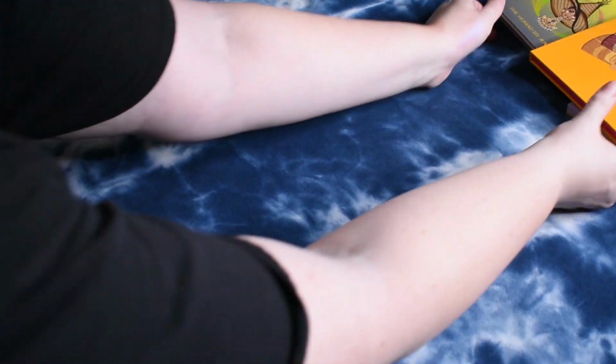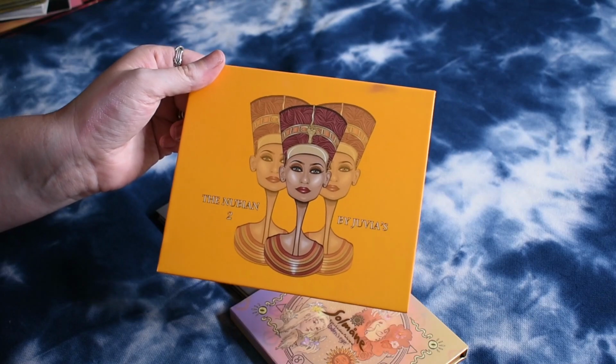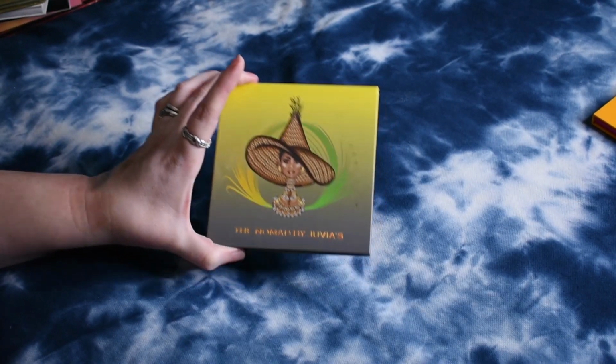Let me get back to this maybe pile. This one I need to swatch some other stuff and see if I can find some duplicates for those 3 shades. But I think Solman I'm going to let go. And Nomad by Juvia's I'm going to let go.